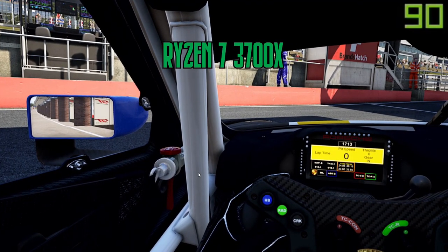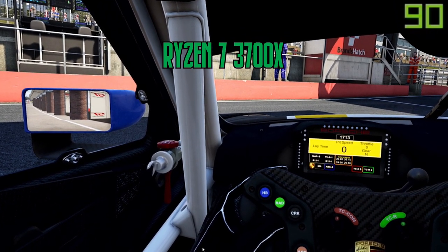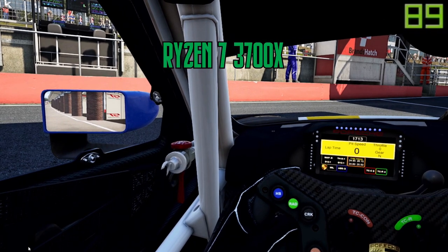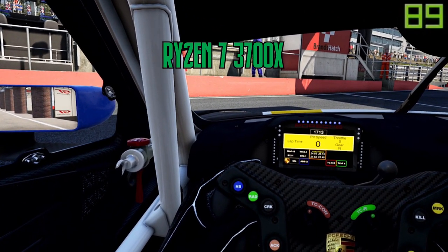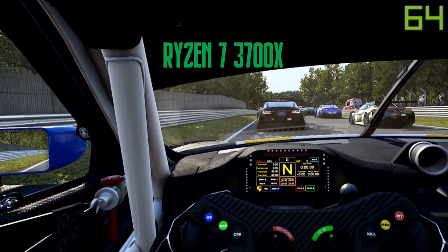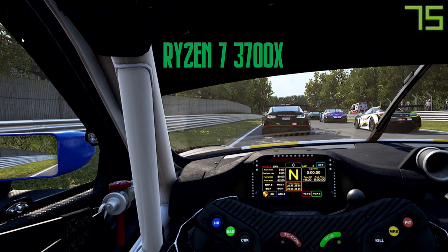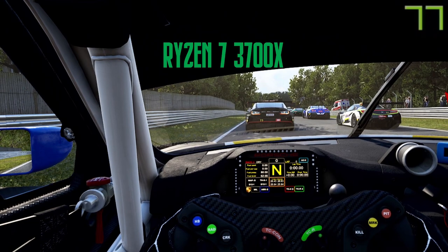Okay, so I'm really interested in VR performance, but it's worth me noting that I'm using an Oculus Rift, and it'll only go up to 90 and stay at 90. So in an ideal situation, we want it as close to 90 as possible. So 3700X, the same settings visually that we've seen before. So it's overkill for VR.